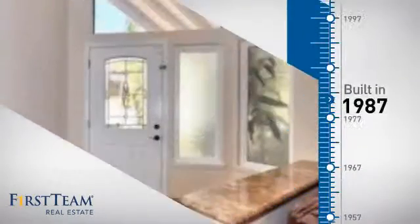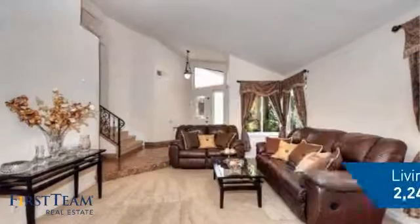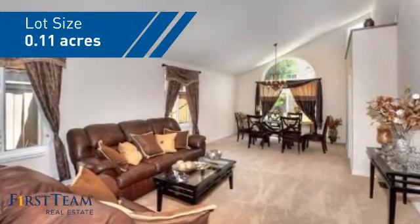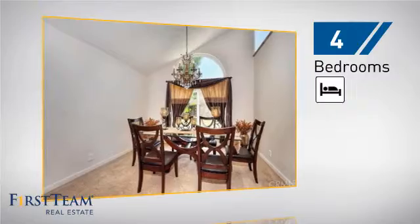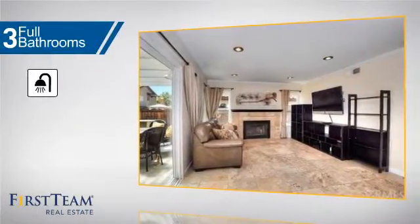This property was built in 1987 and features over 2,200 square feet of space, giving you a spacious layout to play host or kick back and relax after a long day. Inside, you'll find 4 bedrooms, so everyone has a private space to come home to, as well as 3 full bathrooms.